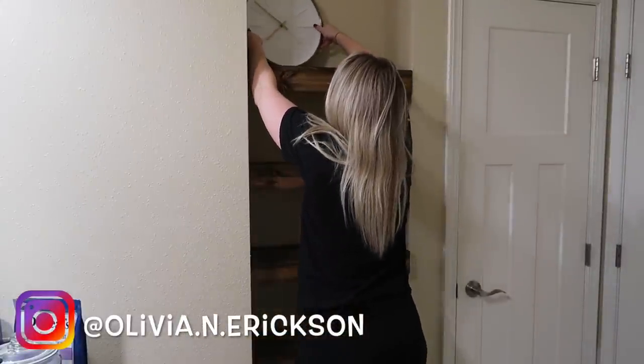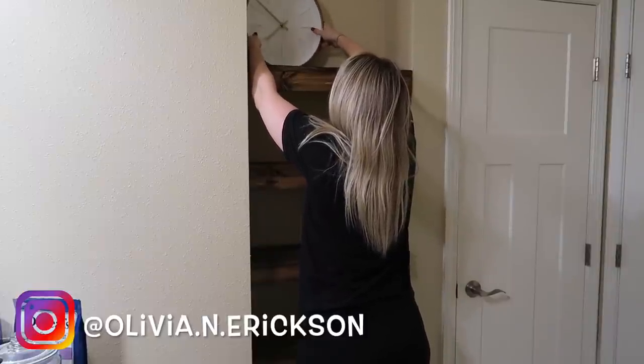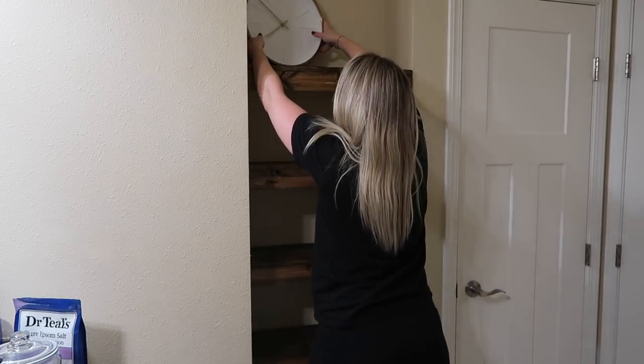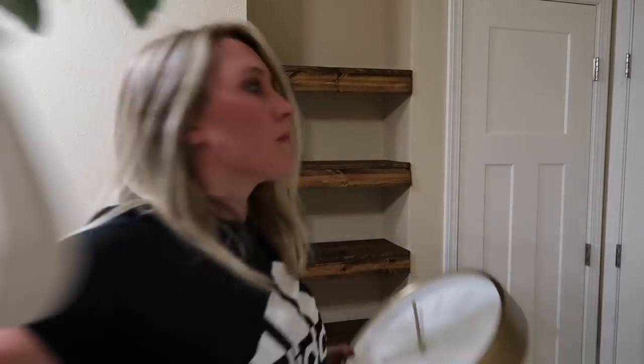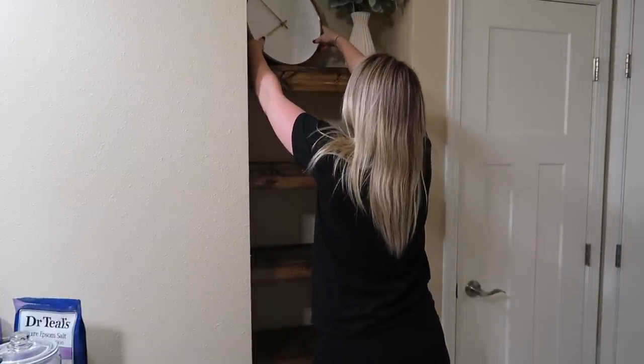But now to style them. I am actually just using a lot of the stuff that we already had in here, and again, shopping our home to find pieces that work really well and fit this space. I do end up switching some things in and out quite often, and I finally found something that works, so make sure to stay tuned until the very end to see that.